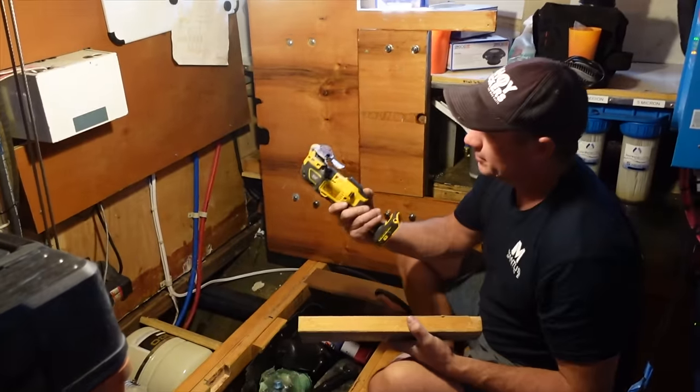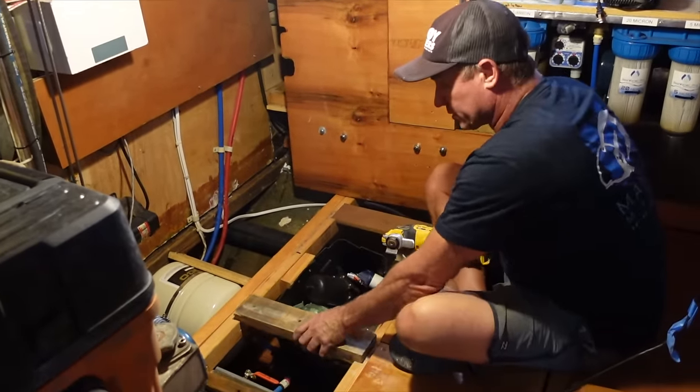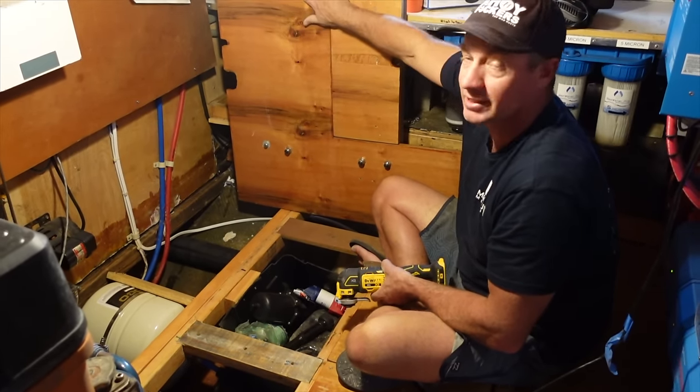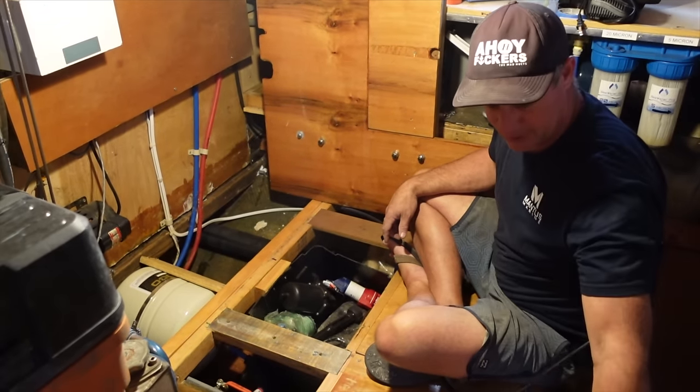I didn't pull out the chisel. I used the old oscillating tool and just notched out. So I'll put a few extra blocks in here. This has been doubled up. That should take the weight of it. We've got our floor and then we've got our blocks and our engine mounts on that. So I'm gonna fasten all this down and let's get rolling.